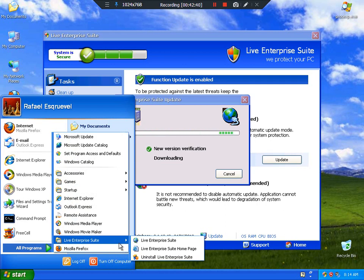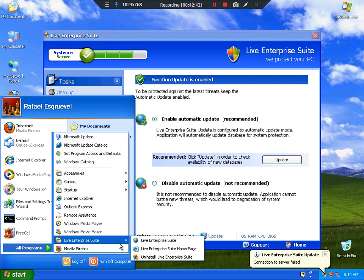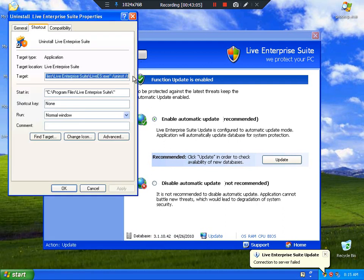Live Enterprise Suite is activated. If Live Enterprise Suite is activated, it replaces the buyer license with the uninstall Live Enterprise Suite command, which is /uninstall /d.